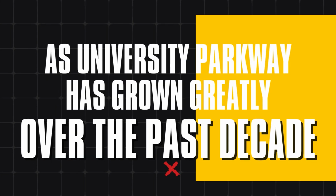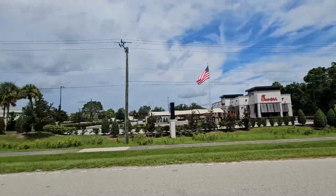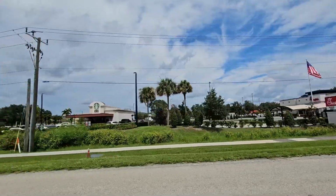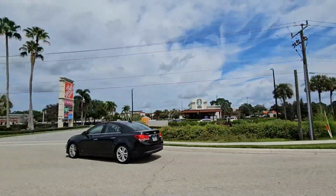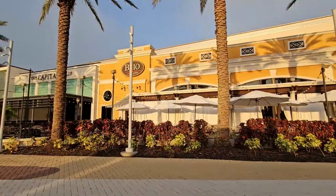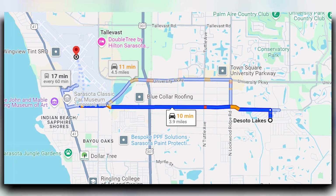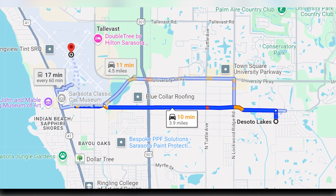Now, as University Parkway has grown greatly over the past decade, Desoto Lakes has certainly benefited from that growth, with convenience stores, retail, doctor's offices, and restaurants, capped off with the university shops and the mall at UTC. At Desoto Lakes, you're just 15 minutes from downtown and just 11 minutes to the Sarasota-Bradenton International Airport.